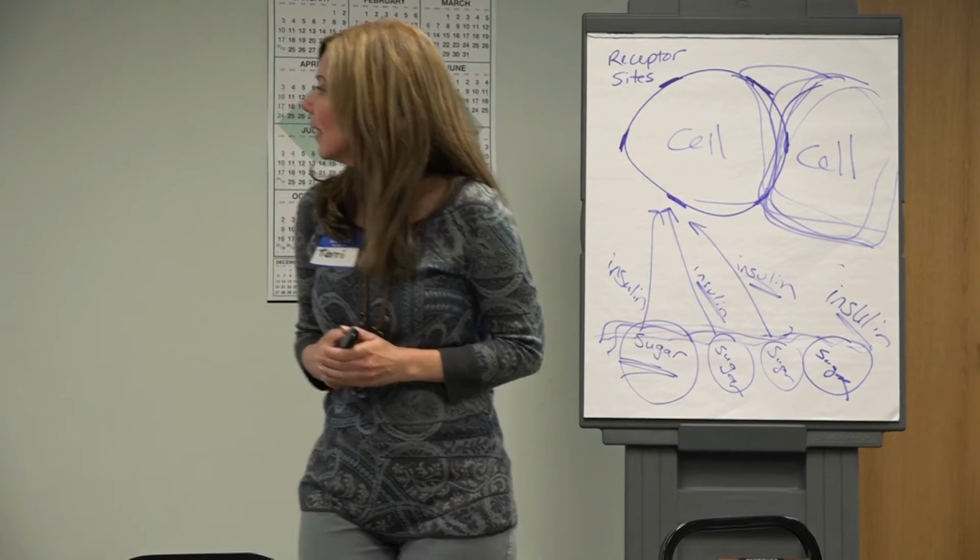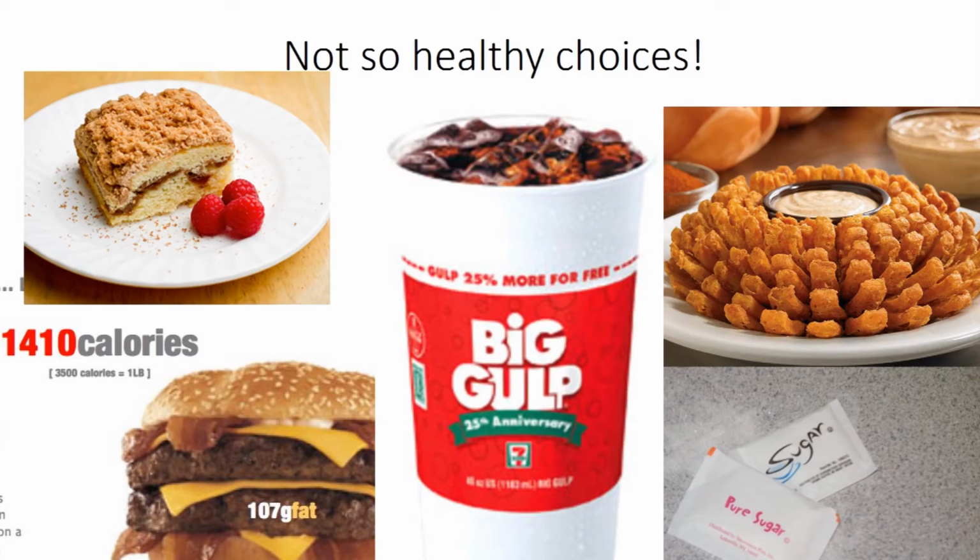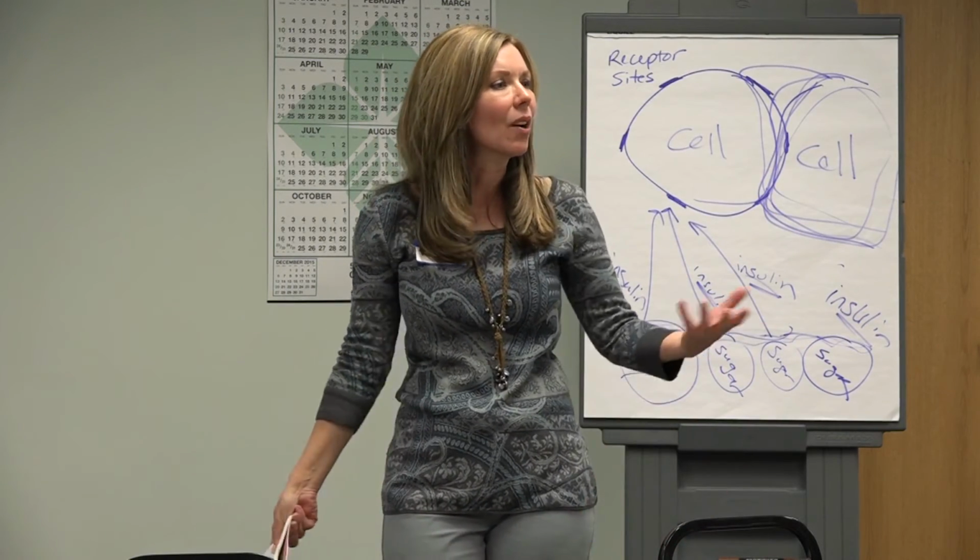All right, let's just take a guess at some stuff here. What do you think is probably the worst calories on the board up here? What do you think is the highest in calories up here? Yeah, that big burger. Most people need about 1,600 calories to 2,000 calories a day to maintain their weight, depending on if you exercise a lot or you're a big, huge, muscular guy, you're going to need more than that, but just on the average.